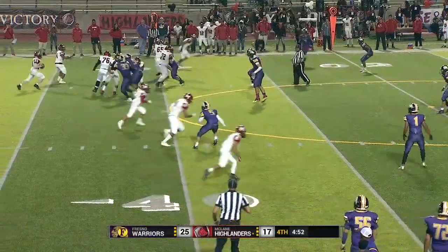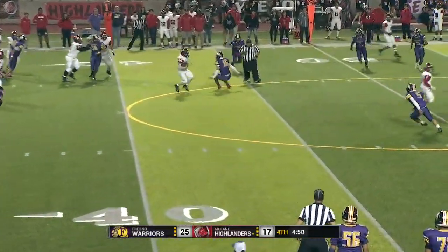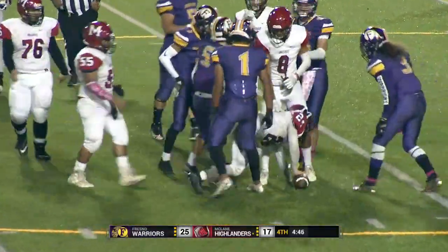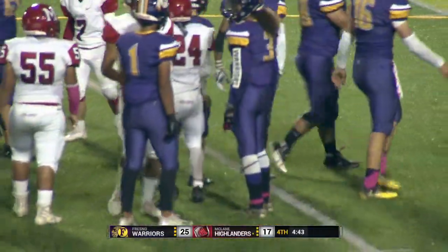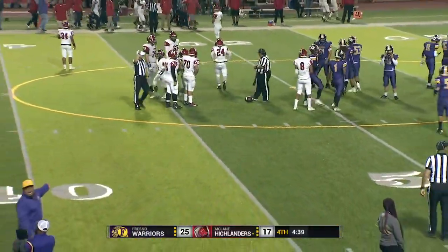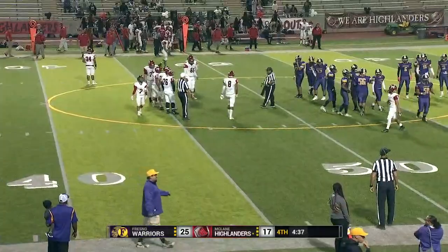Warriors hoping for their first win of the season. Highlanders hoping to snap a 6-game losing streak as Zamora dances his way out near midfield. He's down at the 48-yard line. Keeps the ball. Picks up 2nd down and 2. He made 2 nice stutter steps on that. Gain of 8 on the play.